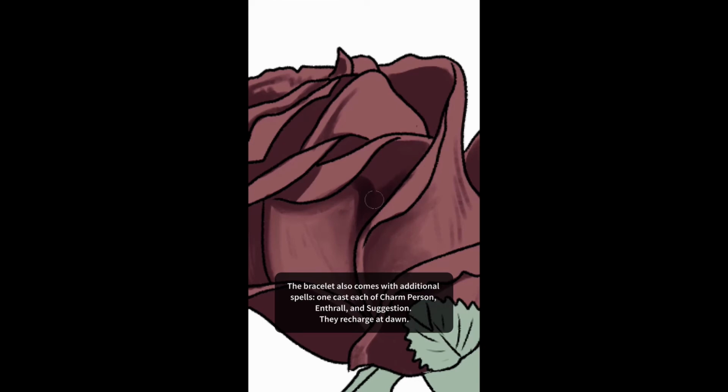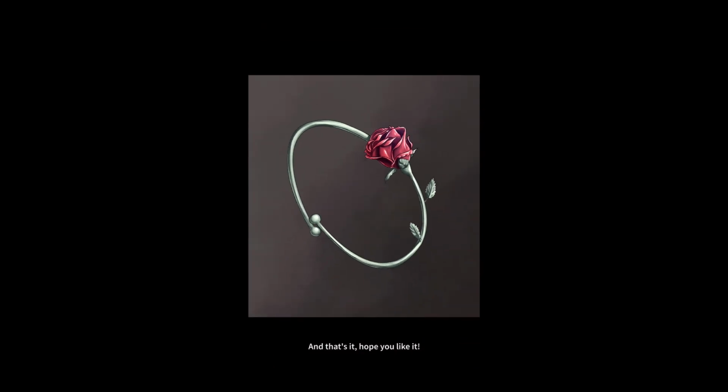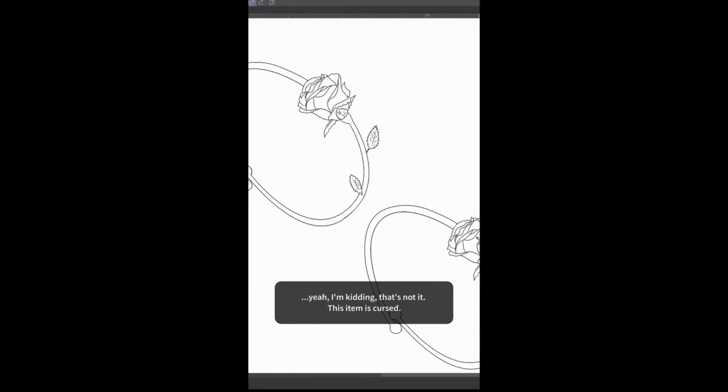The bracelet also comes with additional spells, 1 cast each of Charm Person, Enthrall, and Suggestion. They recharge at dawn. And that's it. Hope you like it. Yeah, I'm kidding. That's not it. This item is cursed.